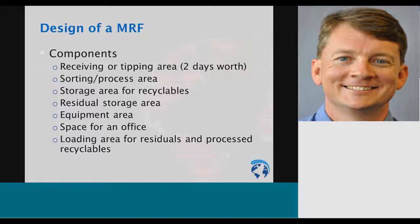Once we've got all of our recyclables separated, we need to have a storage area for them all. We need a storage area for the residuals that come off of our process at the end and we can't do anything with. We may need areas for equipment stored off to the side. And as I mentioned, we may need space for an office or some other type of facilities as well. And then we've got to have a loading area for our residuals to leave our facility and head down the road and be sent for recycling or sent for disposal.